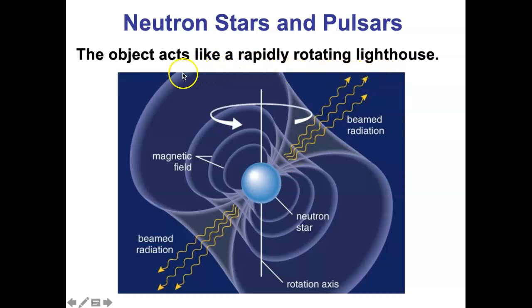And then the neutron star rotates away, and it rotates back and flashes us again, and again, and again. Every time that neutron star spins, it rotates toward us, and we get a pulse of light in the face. That's why these things are called pulsars.